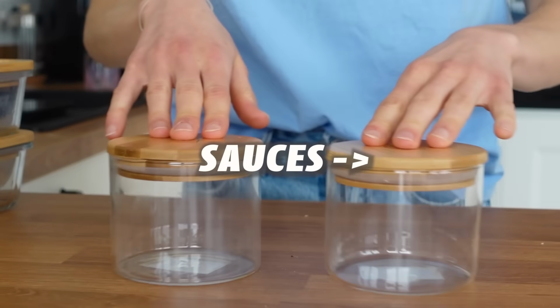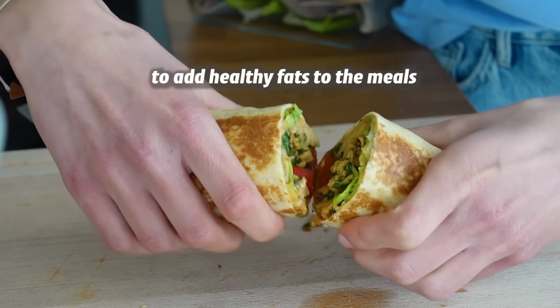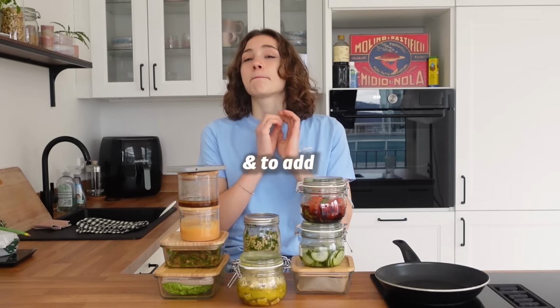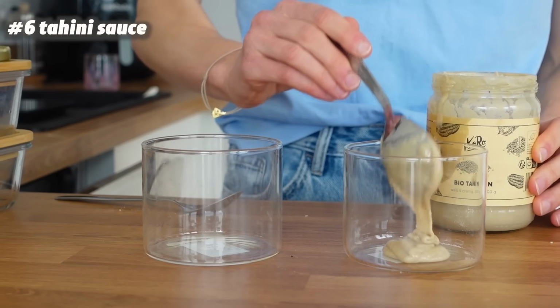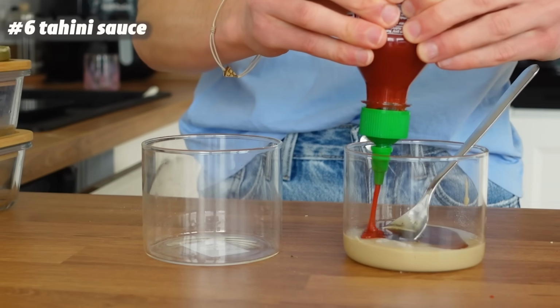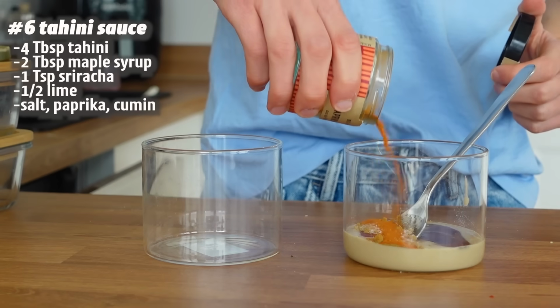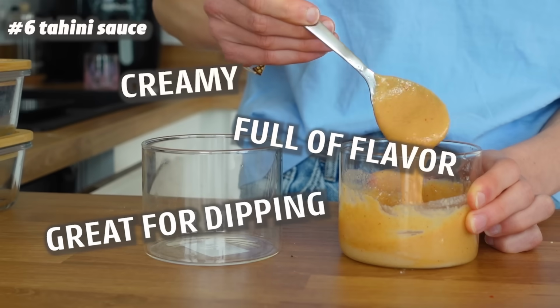Now we need sauces to make everything more versatile, to have some fat, which is also an essential part of a meal for me, and to add big flavors. I made my go-to tahini sauce, which also contains some protein. So combined with the couscous and one of those protein sides, you really don't have to be worried about your plant-based gains. It's creamy, full of flavor, and also great for dipping.